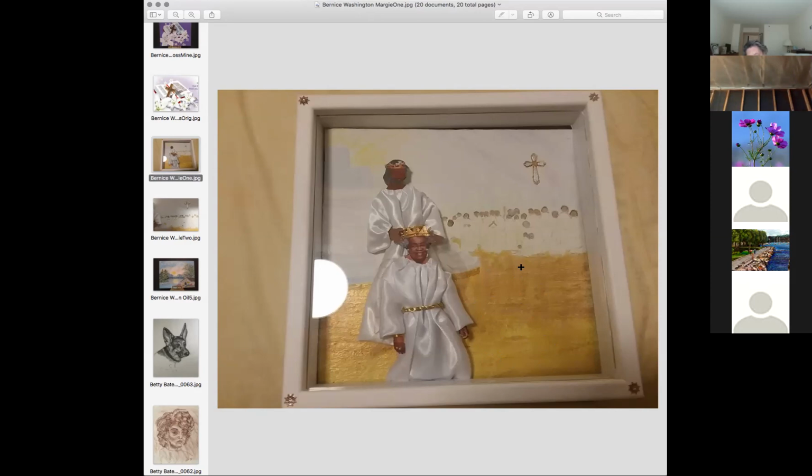But it's an interesting piece because it's a collage and it's almost like a diorama. It's kind of three-dimensional. So she's got it in a shadow box and you can see the depth. She's got a shadow box that's a couple of inches deep, and she's got her figures and things in there. That's really cool. Yeah, it is. It's an interesting idea.